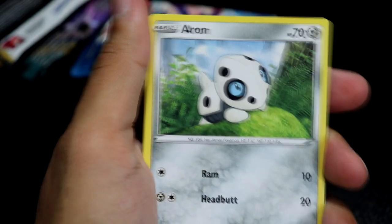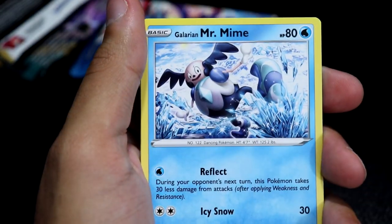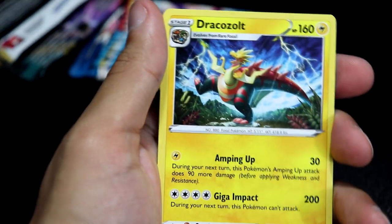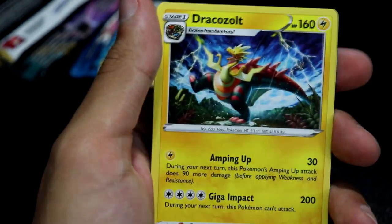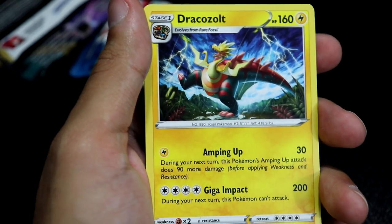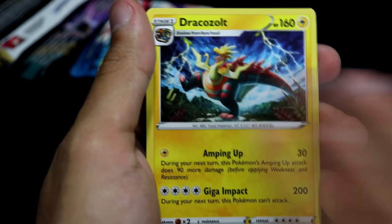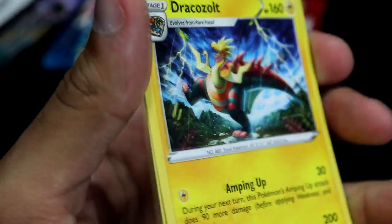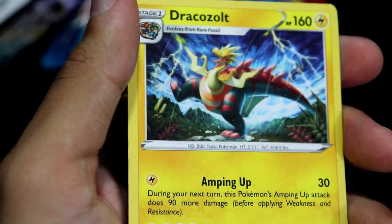We have, oh my god, Jesus Christ. Everything's upside down. Rookidee, Arrokuda, we have Torchic, Bea by Yuka, we got Galarian Mr. Mime, Hiding Energy Reverse, and then we have, oh my god, sweet merciful heavens, a Dracozolt, the fossil Pokemon no one, absolutely no one, gives a flying flipper about.